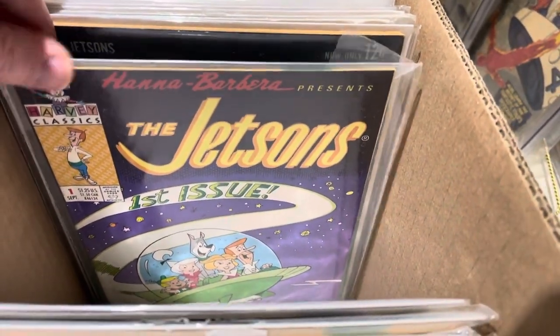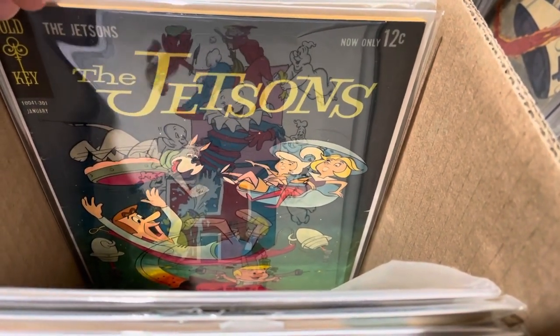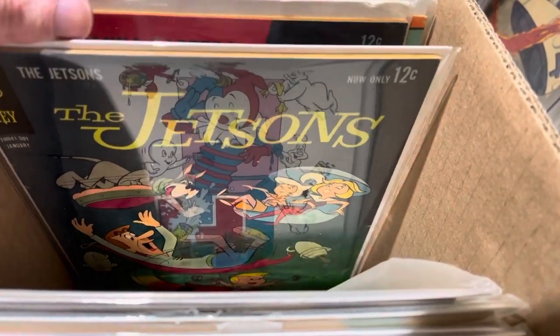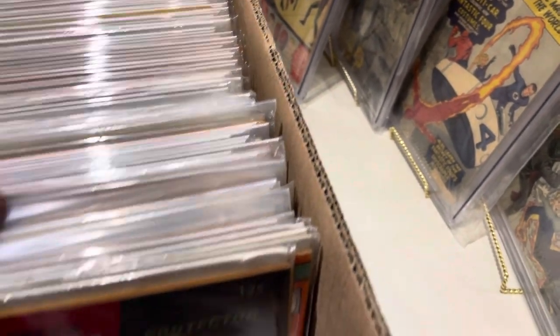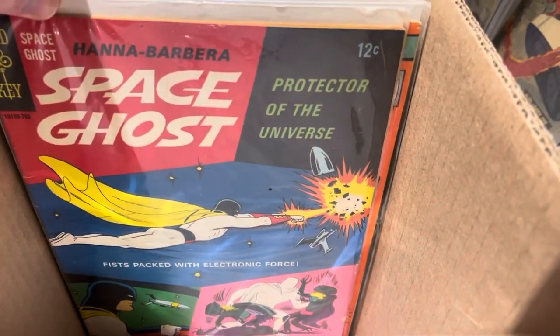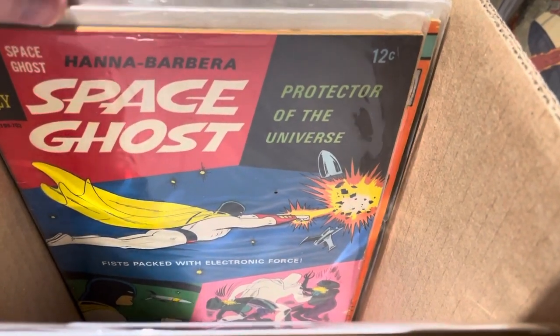This is like a modern version. And then we have the original first appearance of the Jetsons. So this is the old gold key version from 1960-something. I think it's from 1968. So that's early. And this is Space Ghost's first appearance. So if you're a big Space Ghost fan, this is his first appearance. Space Ghost #1.